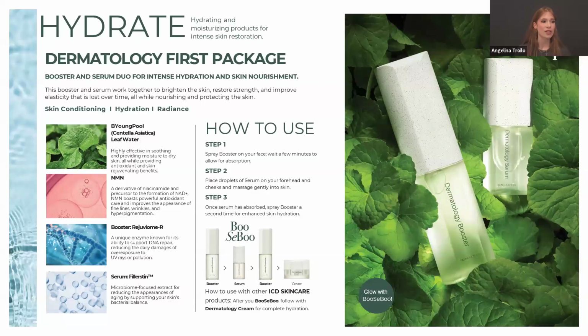Now, as I had mentioned, we often suggest that you use these products in the boo-say-boo fashion. And there are individuals who will keep going. They will boo-say, boo-say, boo-say, boo until the rest of the night ends. But with the application of boo-say-boo, the reason we suggest that is because these products are in such high concentration of that giant byung-pool leaf extract, which itself is high in water content. It allows for that natural behavior of water to evaporate from the skin while still getting sufficient ingredient deposition to the skin as well. And so that's why we suggest you boo-say-boo.